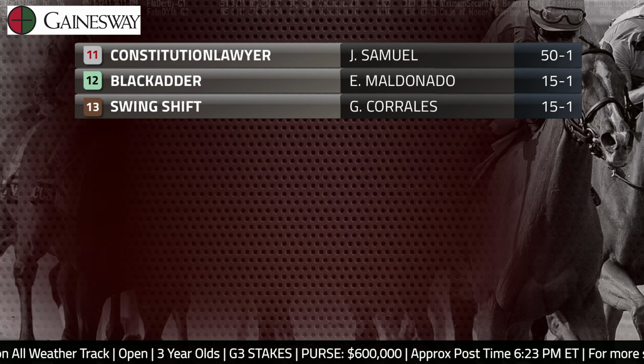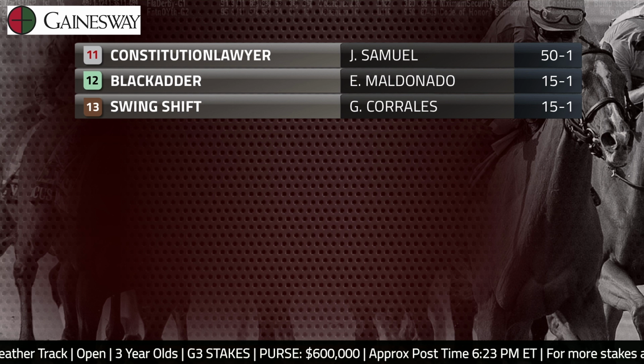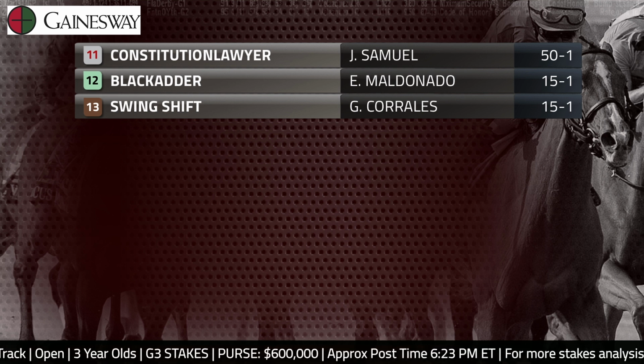The horse on the outside in here, Blackadder, comes off a win over synthetic in the El Camino Real Derby, formerly trained by Bob Baffert, trying to get some points for the new trainer.